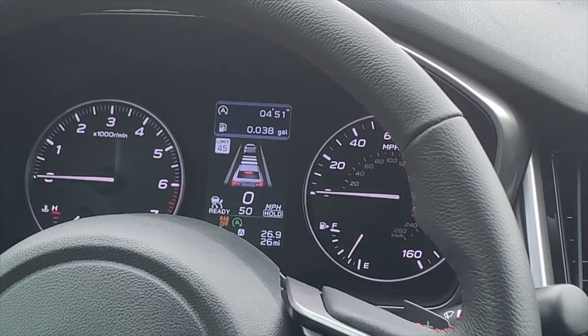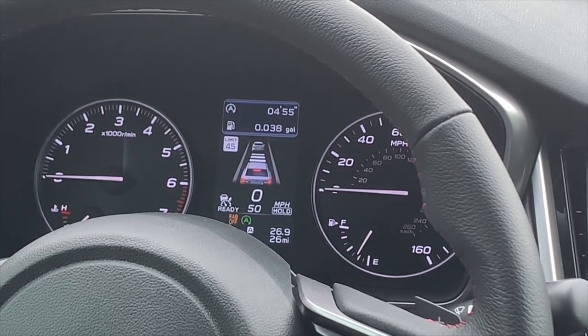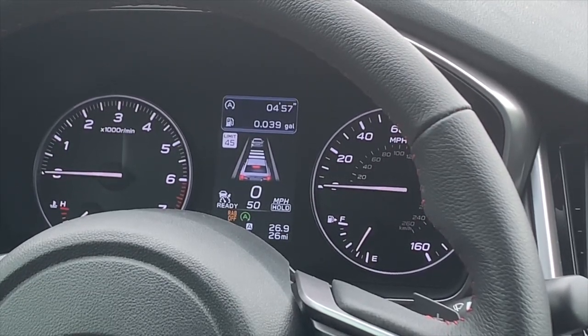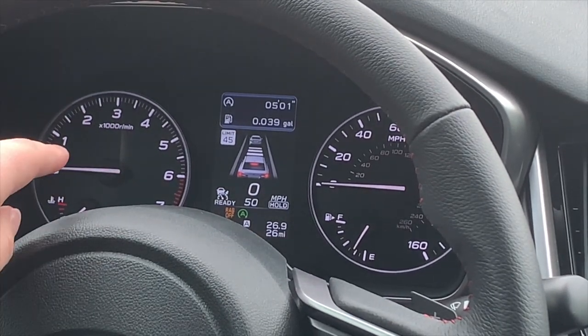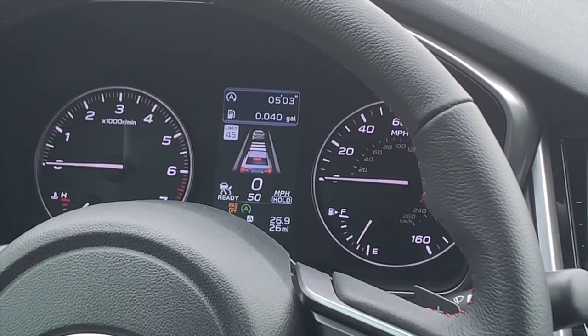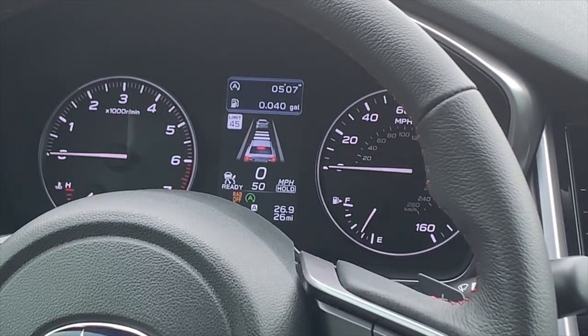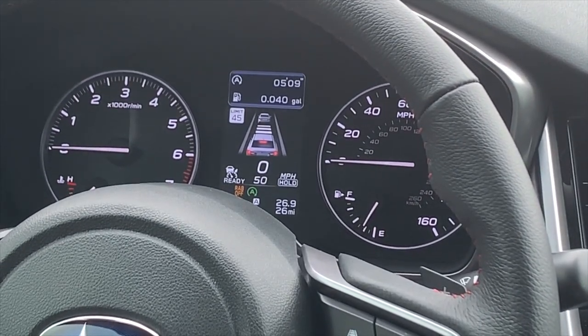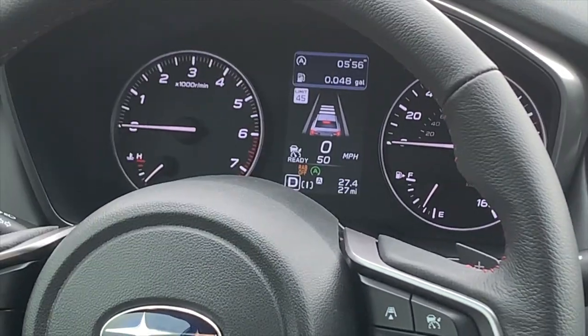For the new 2020, you also have the auto start stop. So at a complete stop, it's gonna hold me there. I haven't touched the brake. My foot is not on the brake pedal right now. It's holding me there. It's ready to go once I hit the gas or I hit resume when the light turns green. But right now my engine's off. It's holding me at 0. And this is all part of that cruise control when you come to a complete stop on the 2020.